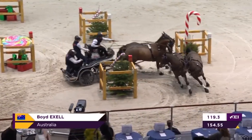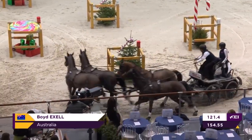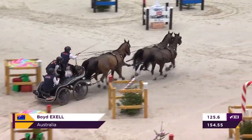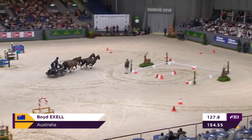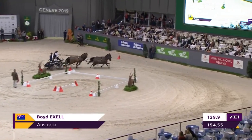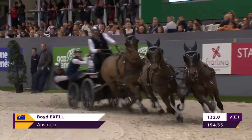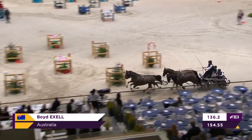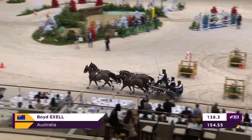Keeping it going. Sliding round now, coming out. 125 is the mark coming out of the final obstacle. Got to stay clear now. This looks sharp. This looks very good.